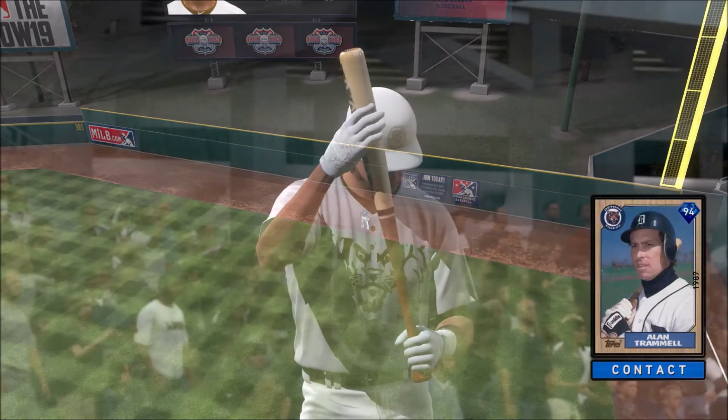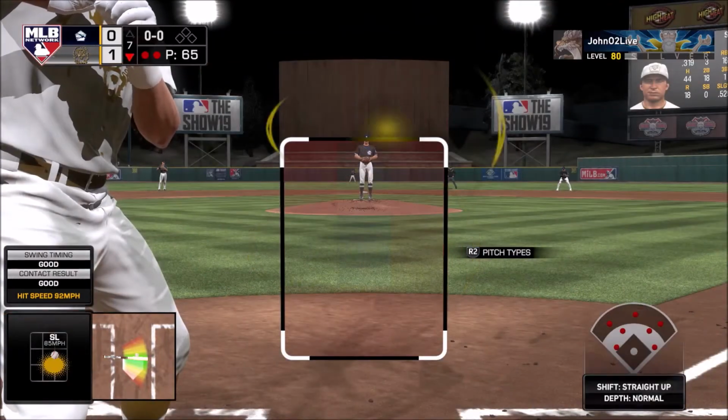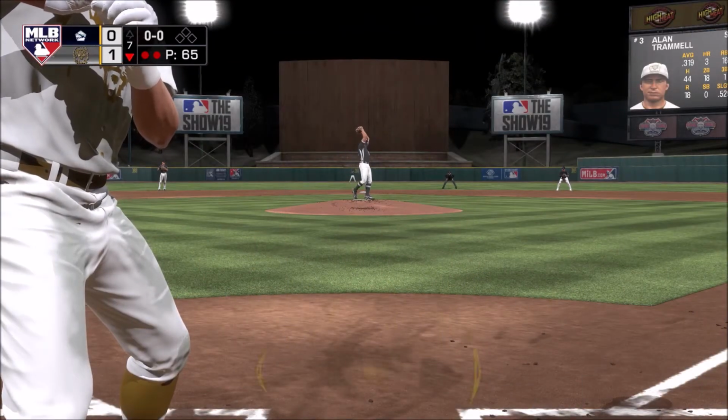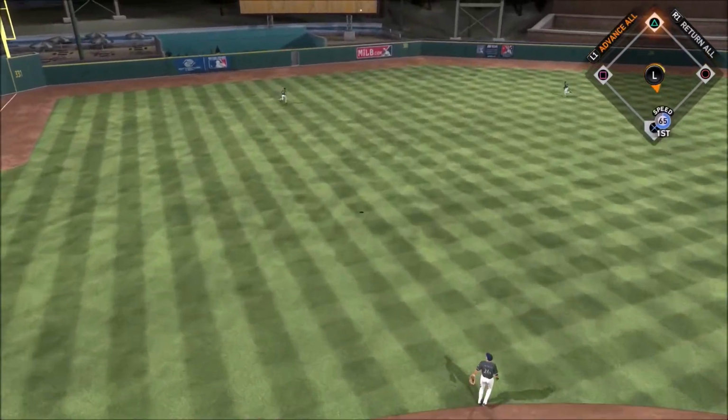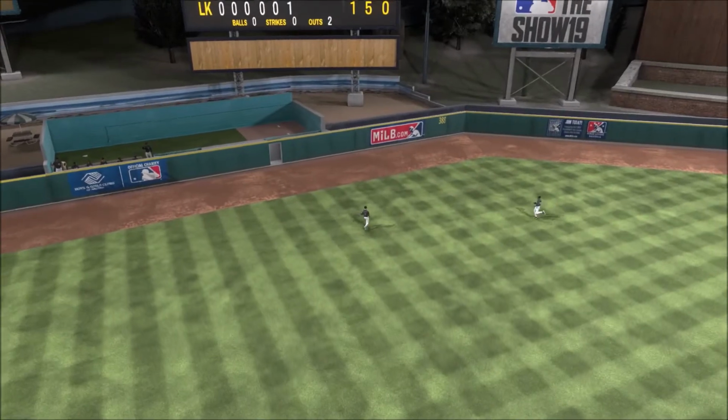And now it's Alan Trammell's turn to go ahead and square up the ball and basically not get any exit velo or any good result at all. As you guys can see right here, he's going to square it up once again. Ichiro Suzuki's going to make the grab.